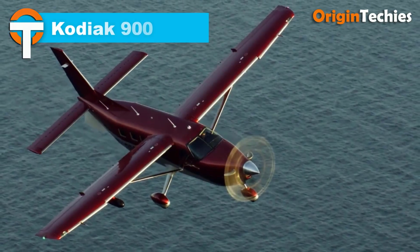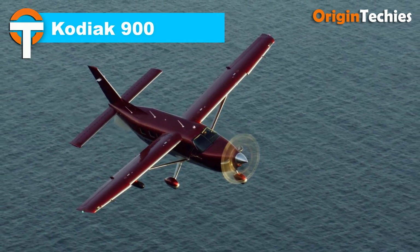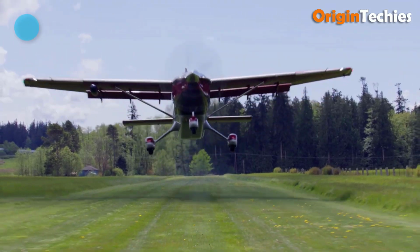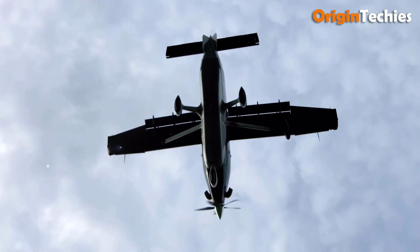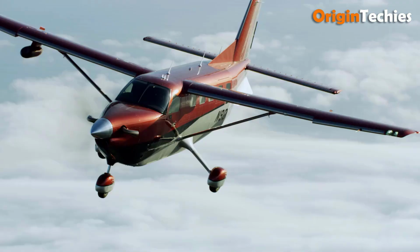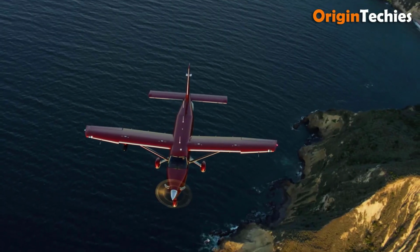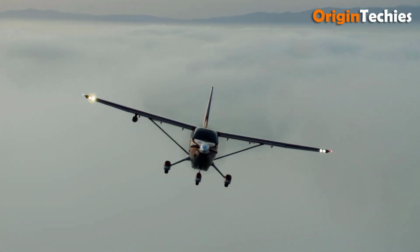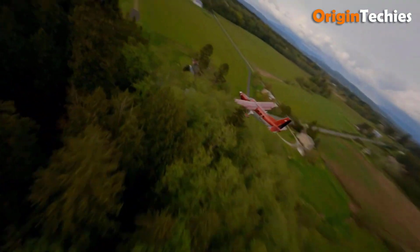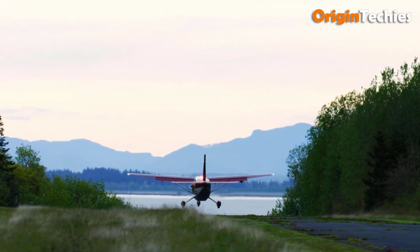Kodiak 900. The Kodiak 900 is a versatile turboprop aircraft that builds upon the Kodiak 100's legacy, offering enhanced performance and comfort. Its extended fuselage provides additional passenger and cargo space, accommodating up to 10 seats. Equipped with a Pratt & Whitney Canada PT6A-140A engine, delivering 900 shaft horsepower, it achieves a maximum cruise speed of 210 knots true airspeed and a range of 1,129 nautical miles. The aircraft's 5-blade composite propeller contributes to a quieter cabin environment, enhancing passenger comfort.